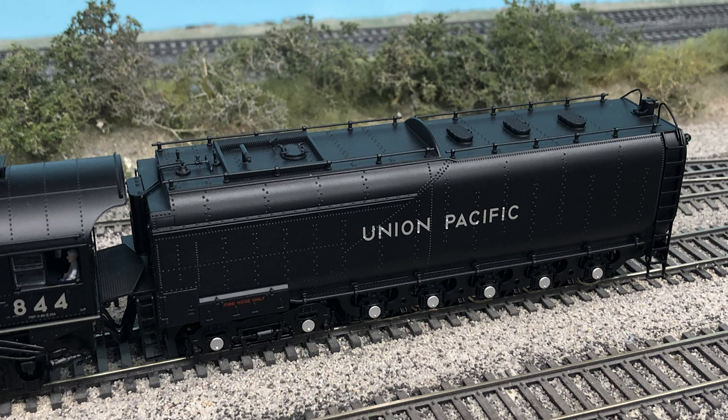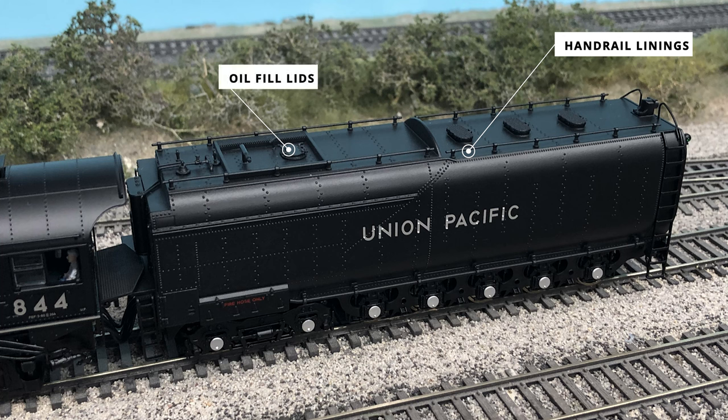The tops of the sides of the tender are aligned with separately applied plastic hand railing. Towards the fore end of the tender, the top is populated by separately applied details like the fuel oil inspection lids, fuel oil dipstick, and other details associated with the fuel oil system. The modern 844 version also sports a containment dam on top of the tender to prevent any unnecessary spilling of the fuel oil, a feature only found on the modern excursion version.